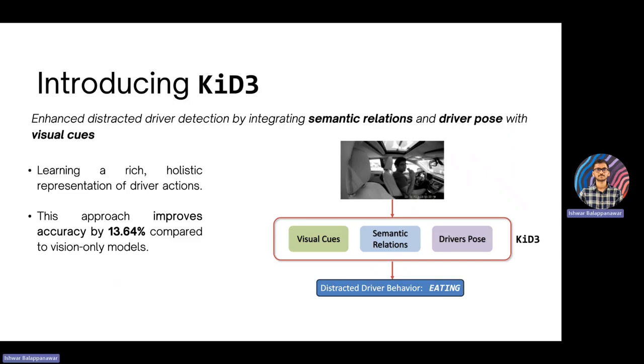To this end, we propose KiD3, which is short for Knowledge Infusion for Distracted Driver Detection. It is a novel, simplistic method for distracted driver detection that infuses auxiliary knowledge about inherent semantic relations between entities in a scene and the structural configurations of the driver's pose with visual cues. Our approach constructs a unified framework that integrates scene graph, driver pose information, and visual cues in a video frame, creating a holistic representation of driver actions. We ran this experiment on a real-world open dataset, and KiD3 achieved a 13.64% accuracy improvement over the vision-only baseline, demonstrating the effectiveness of such an integration.